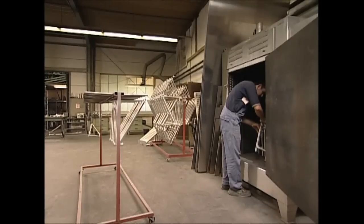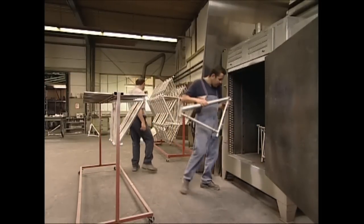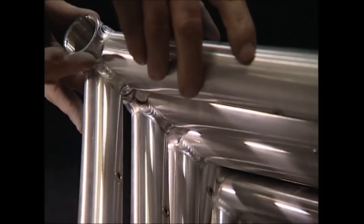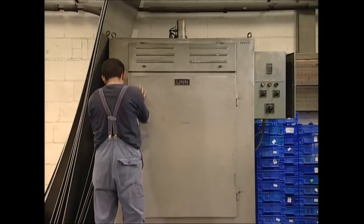Once it's perfectly aligned, it's baked in an industrial oven for 24 hours at 180 degrees Celsius. This causes the steel to harden and the tubes become virtually inseparable.